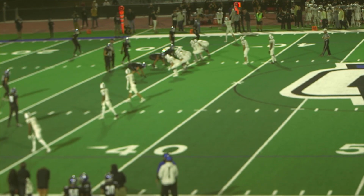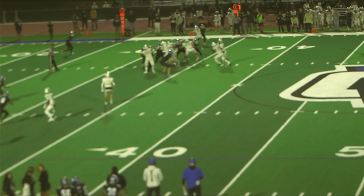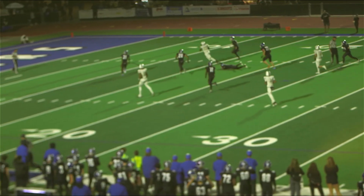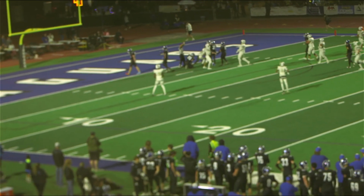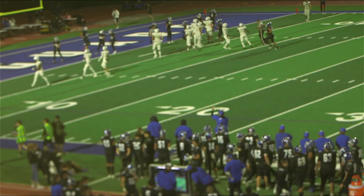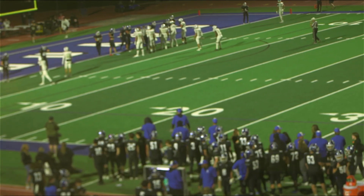Pistol formation once again for the Vipers. They've been running it all night long. So Malachi Wilt, backup quarterback for Verrado, in. A handoff to Isidore, who's got wide open space. He has a seam, a stiff arm. Isidore still going down inside the 5. What a run. Jack Isidore, what a night. Tackled inside the 5, a 28-yard run.